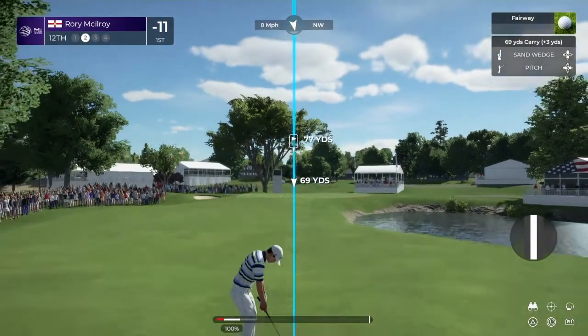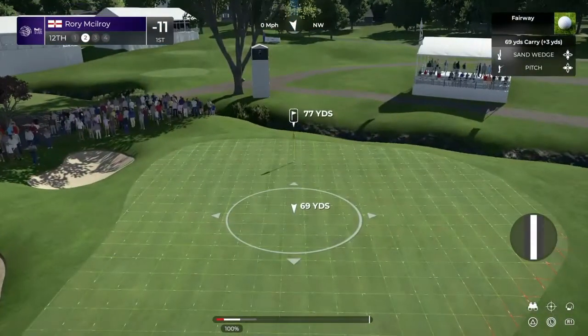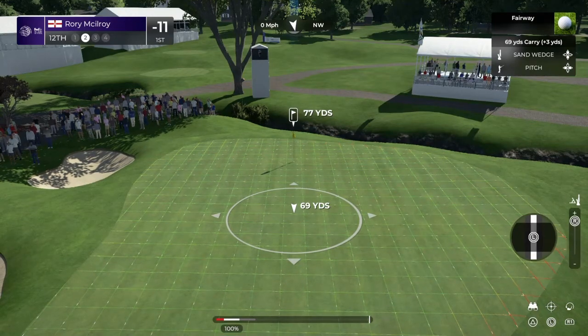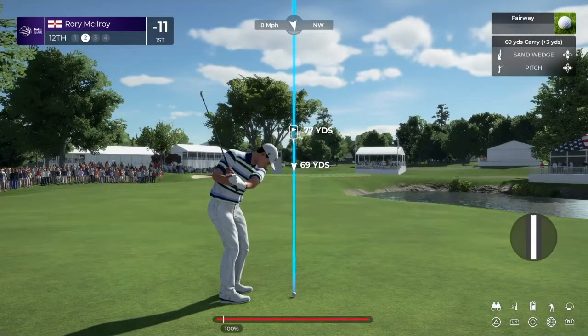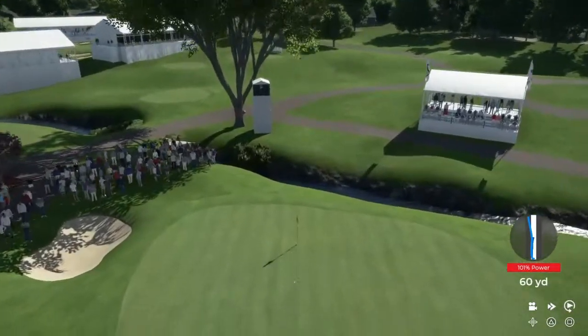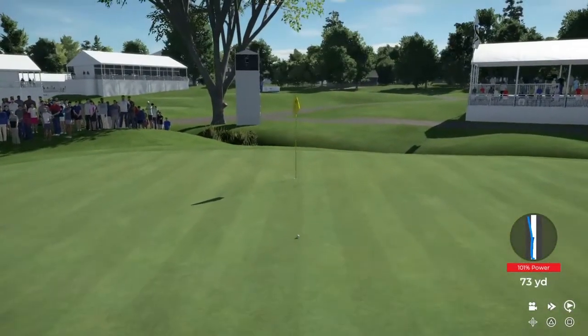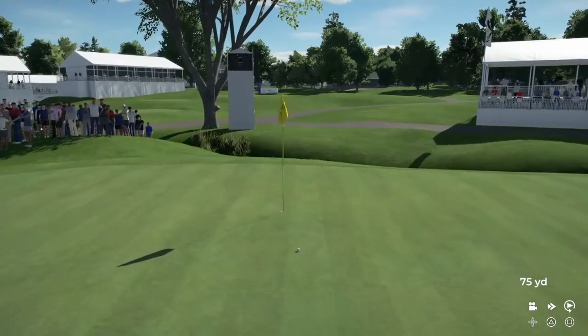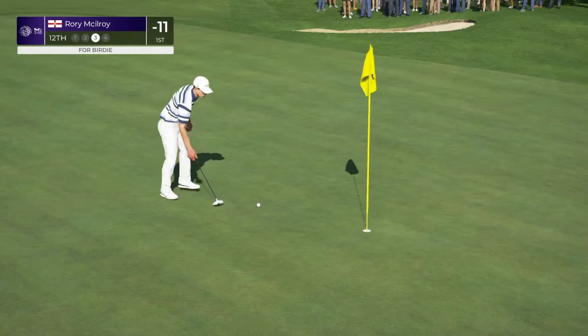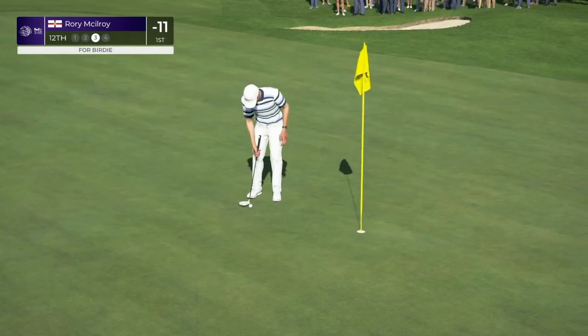Closing 9 at TPC Southwind has so many difficult holes, and this 12th is just yet another example. This green, Luke, for some odd reason, seems to be a little bit more firm than the other greens on this golf course, so be aware of that. Second shots could go bounding over the green if you're not careful. That's a terrific shot and sets up a birdie opportunity here at the 12th.